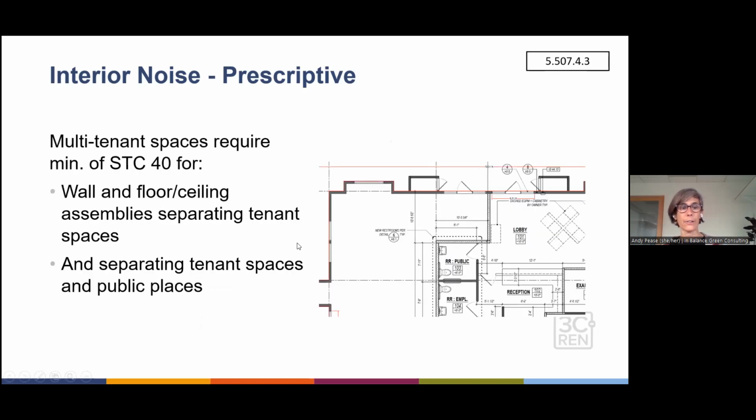And then for interior noise, multi-tenant spaces require a minimum STC of 40 for the wall and/or floor-ceiling assemblies separating tenant spaces, and separating tenant spaces and public spaces. So if you're building this wall here, it's going to be required to be at least an STC 40.